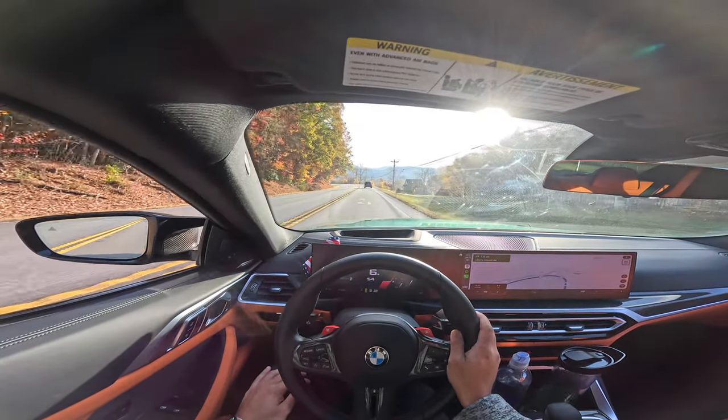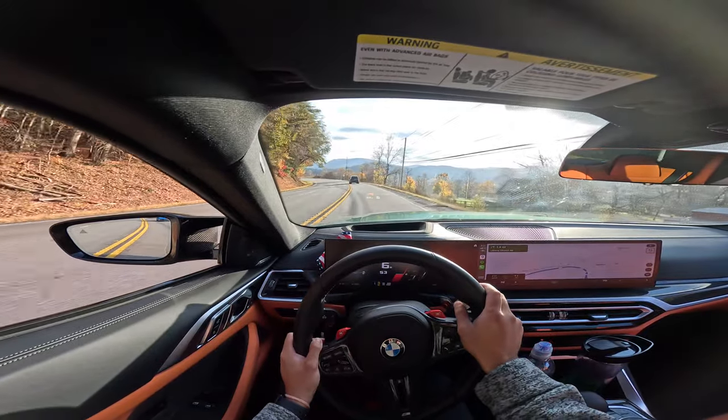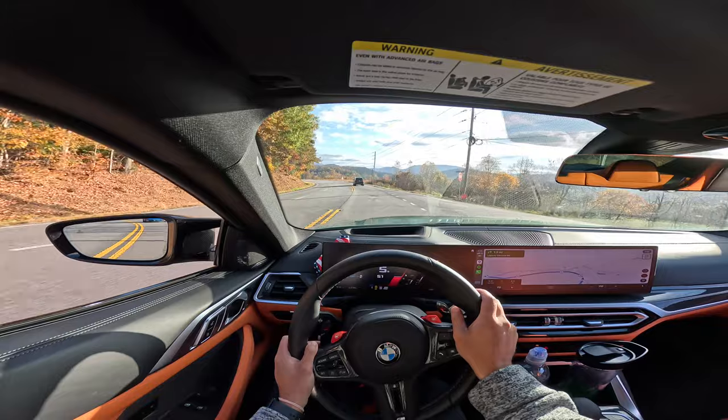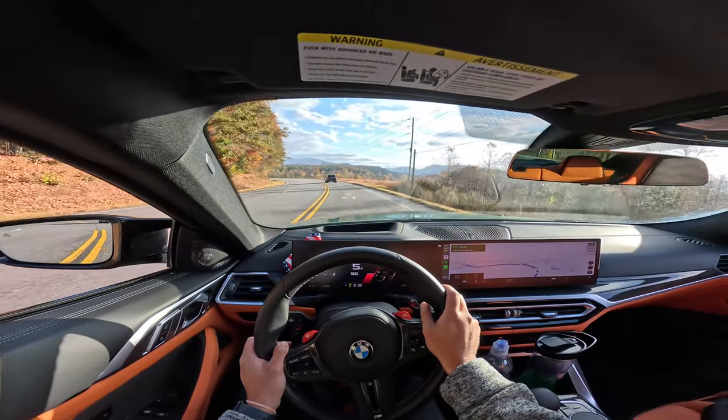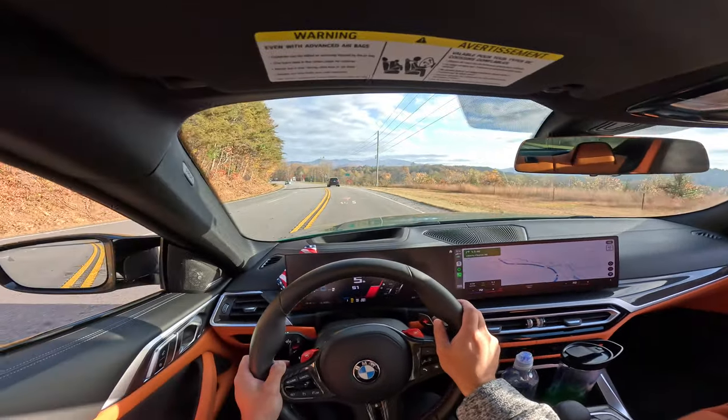Gorgeous day for a mountain drive. We're behind this X5, who's slowing us down a little bit. A few times now, I've actually slowed down a lot to leave a lot of space. But right now, just enjoying the views. Absolutely spectacular.